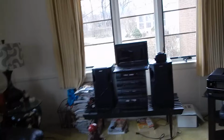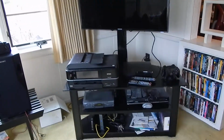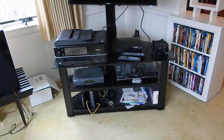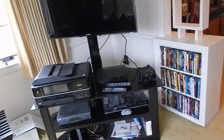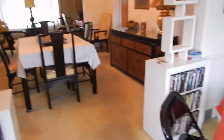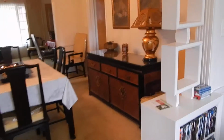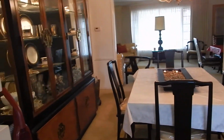And that's kind of like a CD player. And then this is our smart television, printer, and computer, DVD player, PlayStation, and so on. And over here are the movies. And then you look straight out, here's the dining room.